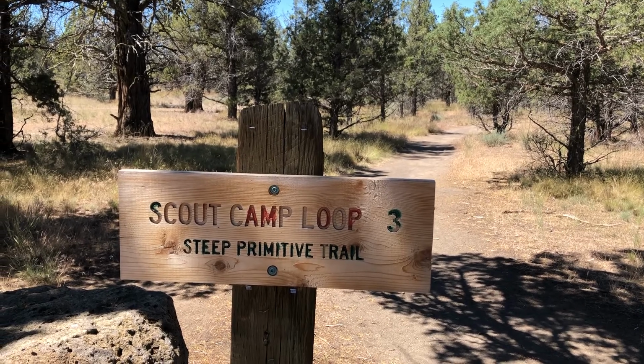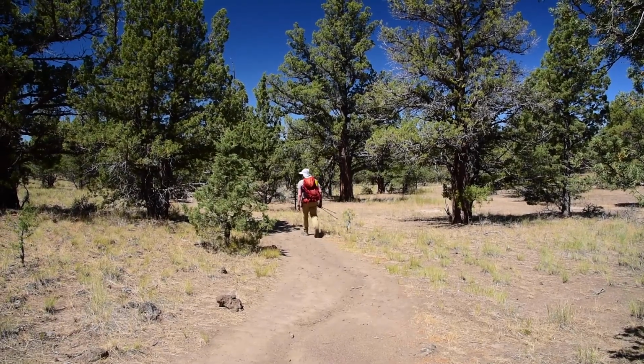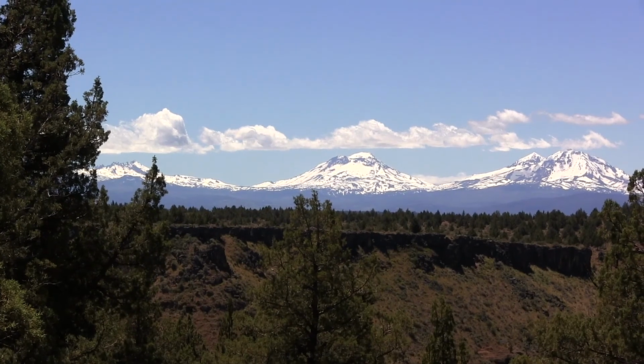Before we head home, we're gonna do this short hike, the Scout Camp Loop, which is near Crooked River Ranch.